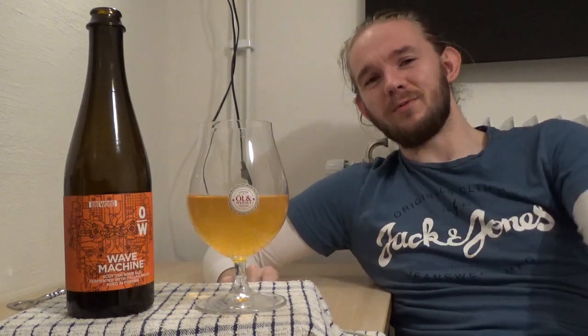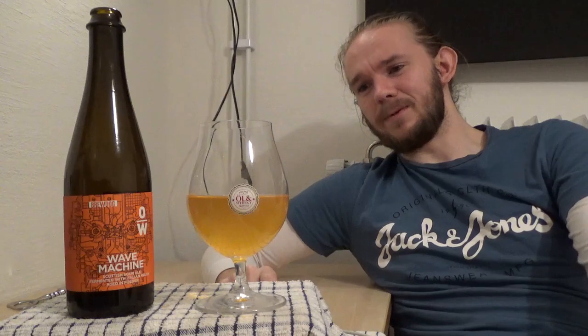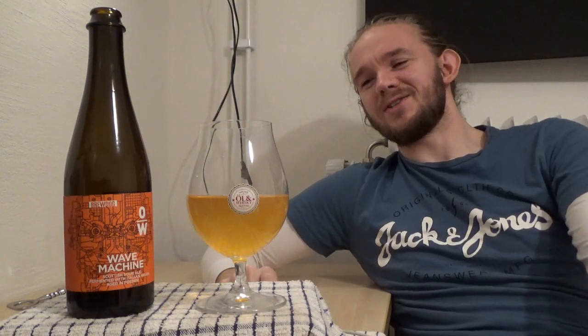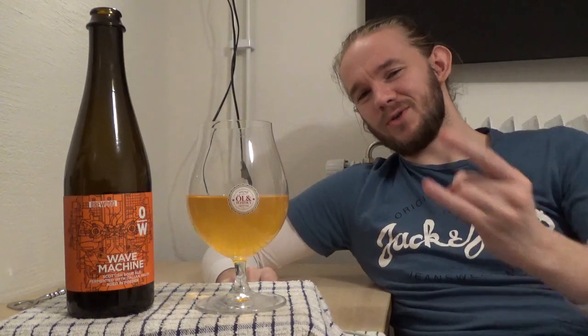This is the Wave Machine from the Brewdog Overworks in Ellon in Aberdeenshire in Scotland. Quite an interesting beer, but a little bit more sour than some of the other ones you might find.